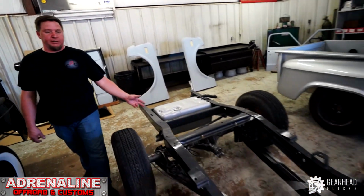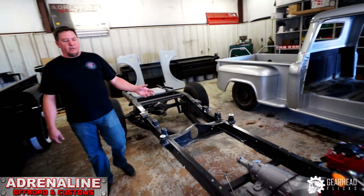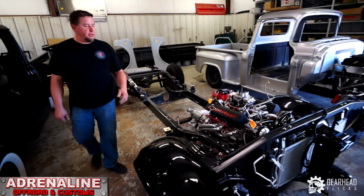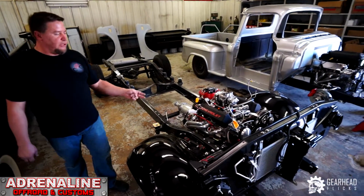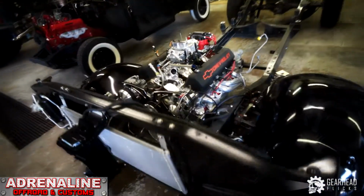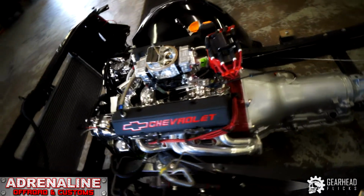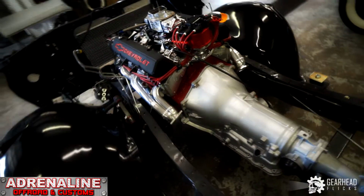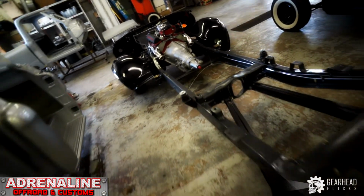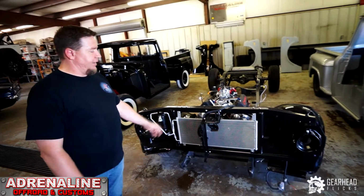Here we have another complete frame-off restoration. This one here is a 1971 Chevrolet pickup. This is a resto mod in some sorts. It's getting full drivetrain, suspension. This is a nice little 383 stroker. Pushes out about 425 horse with a 700 R4 overdrive. Every piece and part of this truck has been painted, polished, powder coated, or replaced with new components. She'll be complete turnkey, ready to go here within the next couple of months here.